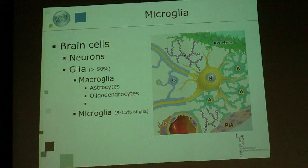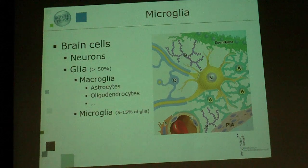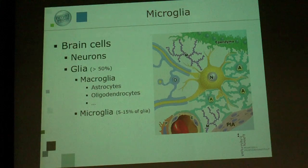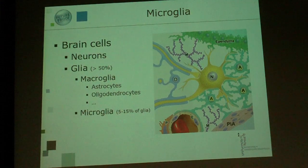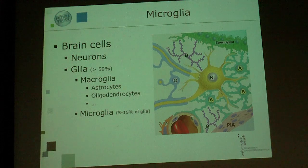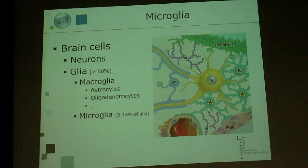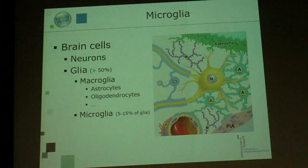So in the brain, you find a lot of neurons, of course, and then the glia. More than 50% of the brain is constituted of glia. In the subdivision of glia, we can distinguish the macroglia, which include astrocytes, oligodendrocytes, as you can see in this picture. So the neurons, the astrocytes, also ependymal cells. These cells line the ventricles, and they also produce the cerebrospinal fluid. Of course, there are also these perivascular macrophages and endothelial cells.